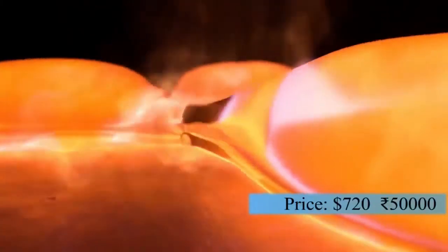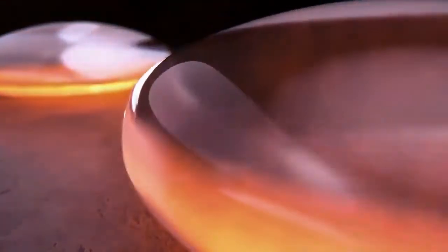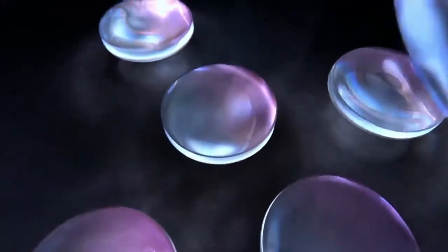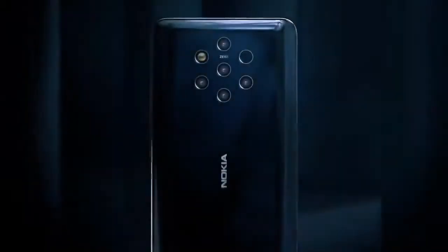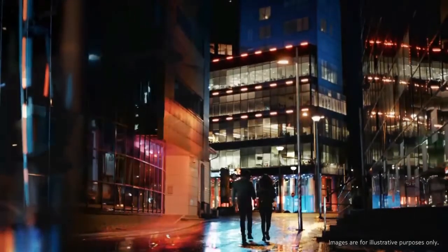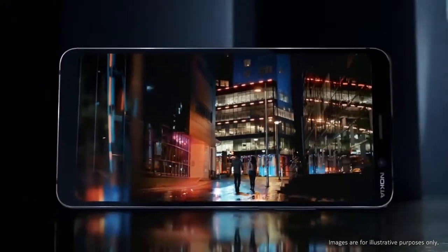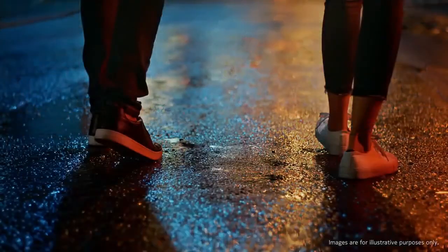The beauty of life is in the details. Details that shape and define the world around us. Details that have seemed impossible to truly capture until now. Introducing the new Nokia 9 PureView, 5 cameras with Zeiss optics. It excels in the deepest of shadows and the brightest of lights, revealing detail previously hidden.